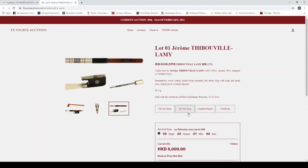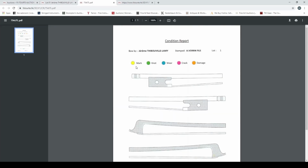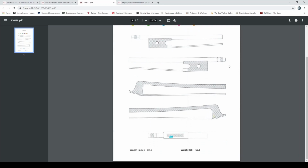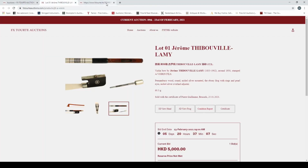That's very professional. Let's have a look at the 3D frog. It's going to take quite some time. While we're waiting for that to load, let's have a quick look at the condition report. Okay, cool. Looks like they've got color coded like our Marty, so that's good. It says Bow by Lamy, but it's stamped Warren Fields. So blue mark there. Some wear there on the frog on the underslide. Fairly basic, but looks good.